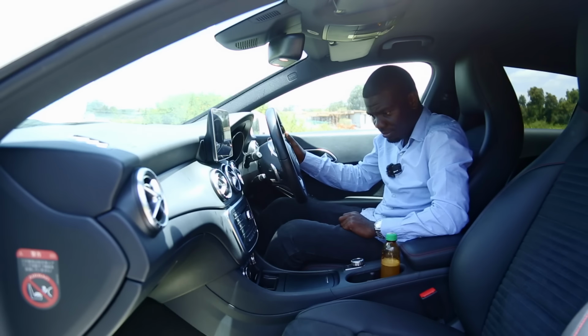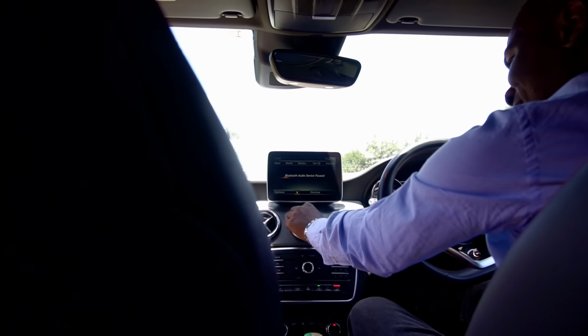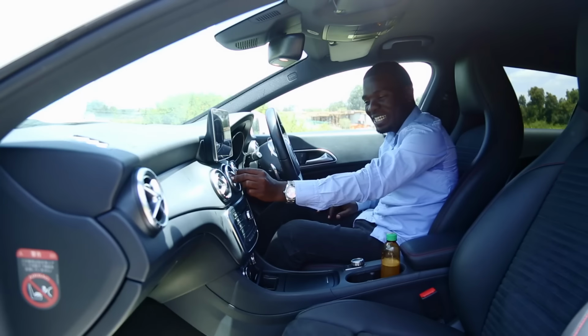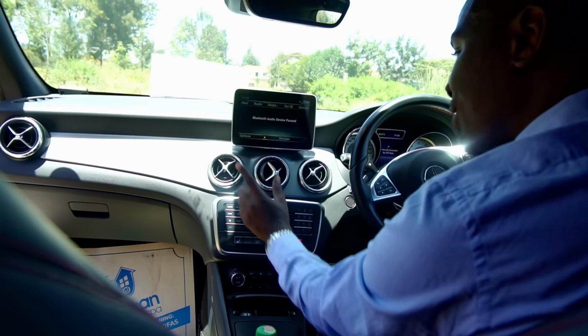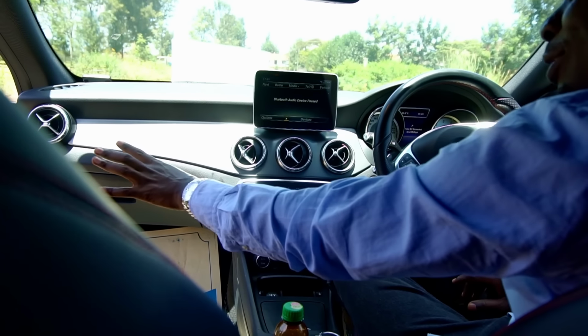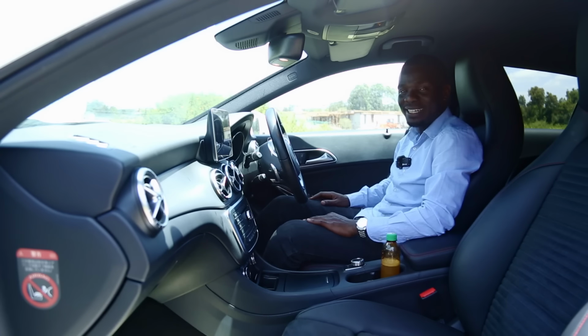So what else do we need to do? You remember this? You know, you don't get this kind of goodies in a Toyota. This can only be found in a Mercedes-Benz. So you twist it to face you, not the pinching kind. You can twist it. See? Now it's facing Mr. Mbugua on that side, and I can blow cold air or hot air towards him.